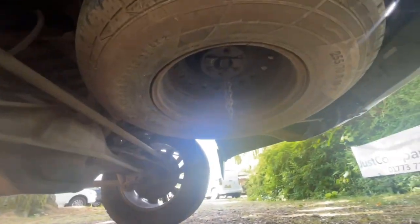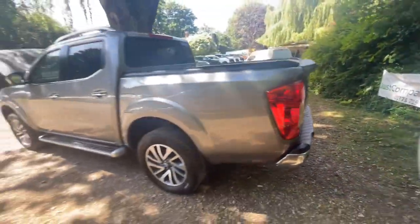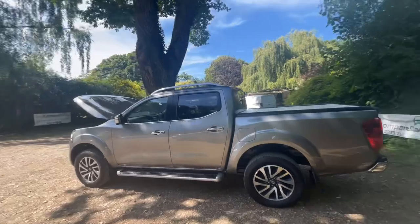It's a steel wheel, but it's got a brand new Continental tyre on it. So it is a proper full set of Continentals all around. So that's great news. Always nice to see.